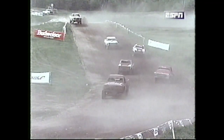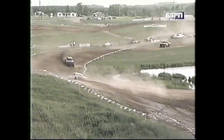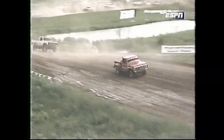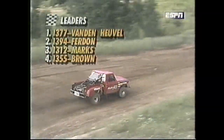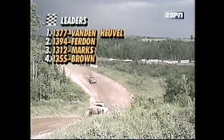Boy, look at the close racing action that we're seeing all the way back here at the end of lap number one. You could basically throw a blanket over the top 20 positions. Good racing back there, Marty. Always good racing back here. The lead stretching out a little bit now for the top three. And there we see Jeff Kemp. He is in front of Terry Severson. Severson trying to close down on him, and Robert Flanagan is right behind him. There are the leaders, VandenHeuvel, FERDON, Marks, and Brown.